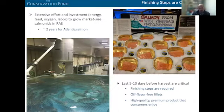So as I mentioned, it takes almost 2 years to grow a market-sized Atlantic salmon at our facility. And over that time, obviously there's extensive effort and investment that goes along with that: energy, feed, oxygen, labor, and really all the hard work that the personnel are doing to get these fish to a place where they can become a food product. And these are some nice orange fillets that we produced at the Freshwater Institute. We did a little bit of a marketing campaign.